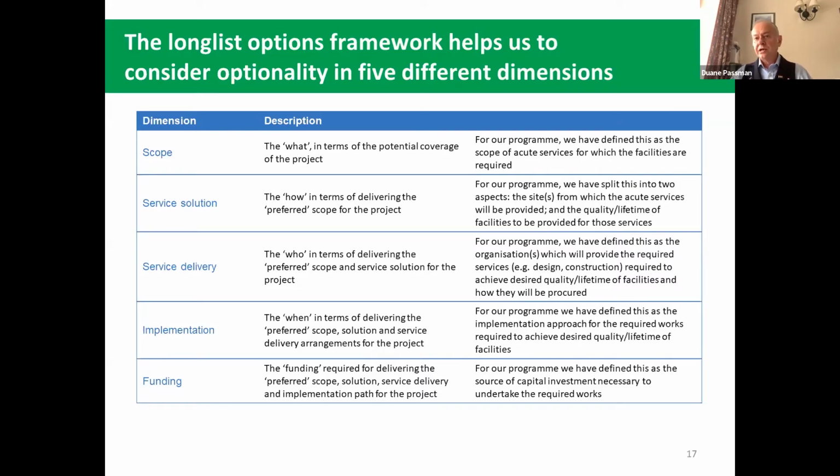Now, that's a fairly objective run through of how the Green Book works, and I'd like to hand back to Helen, please, for her to be able to describe what that means for the acute hospital redevelopment across West Herts. Thanks, Dwayne. So yes, I'm just going to talk you through the right-hand column, some of which I've already touched on earlier. But for scope for West Hertfordshire, we've defined this as the scope of acute services for which the facilities will be required. And in a minute, I'm going to bring this even more to life for you.